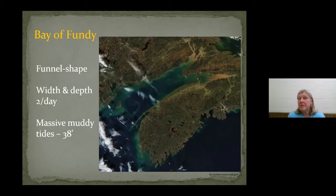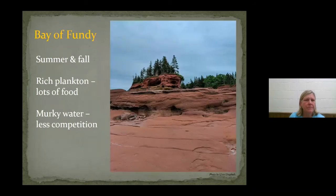So why do almost all the shad go to the Bay of Fundy? And why is it such an important place for the shad? They believe that all shad spend time in the Bay of Fundy, and some shad can spend a considerable amount of time there. It's a funnel-shaped basin, a funnel-shaped bay. It's got the right width and depth for the tides to slosh in twice a day, and it just sloshes all the way up and sloshes all the way out. It has amazing tides. It has the highest observed tides in the world, up to 38 feet. And that massive muddy tides means there's lots of sediment and lots of food.